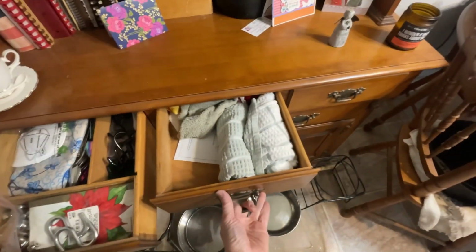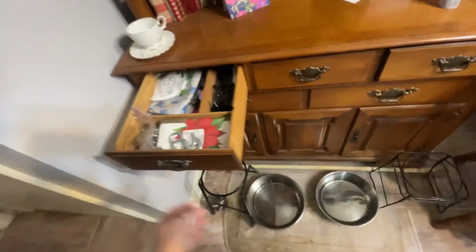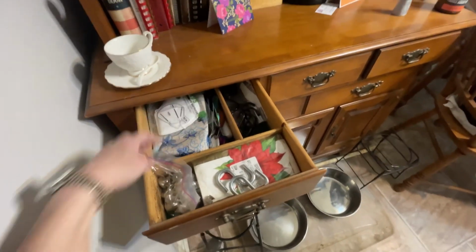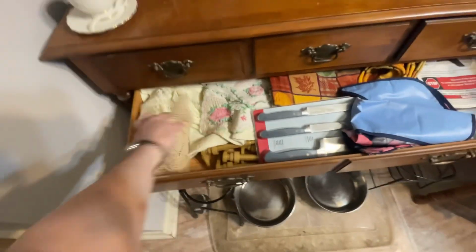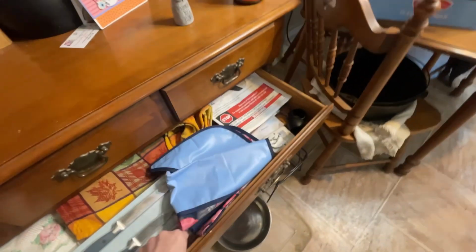Got this drawer. Oh, shut up. Watch. This drawer. So some more junk drawer, towel drawer. That's my bib. A mic, a thingy. A mask. And I got this drawer, which I'll never even use this stuff. But these were ancestor oil. Oh, hey, I didn't realize those were in there. Cool. Anyway, obviously I need to clean stuff out.